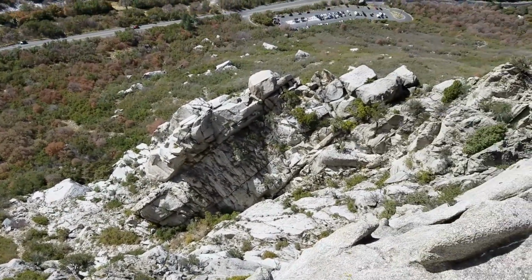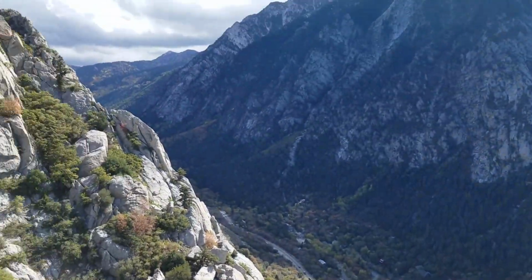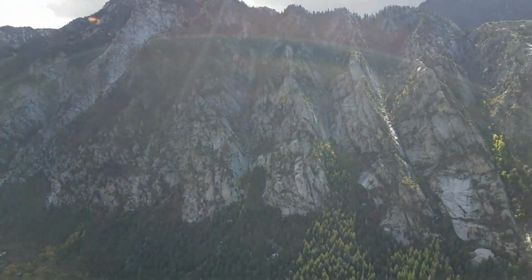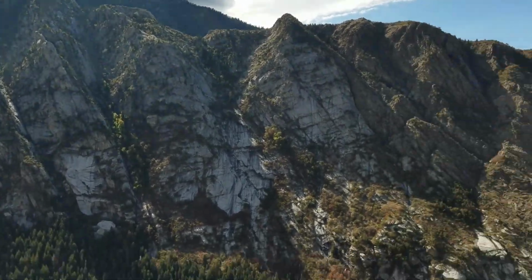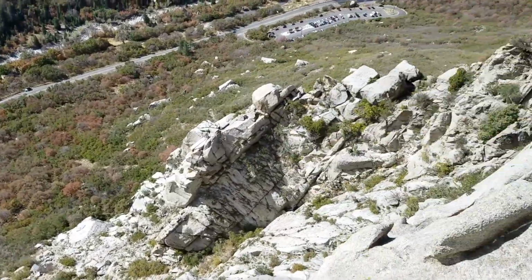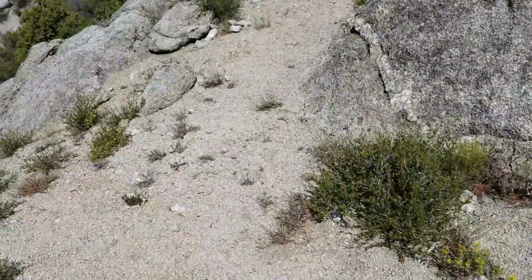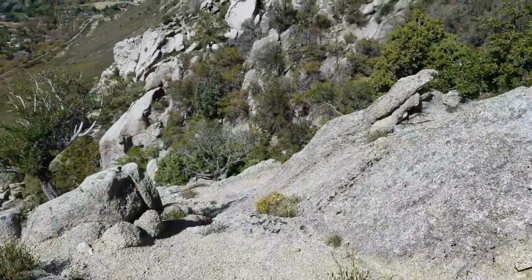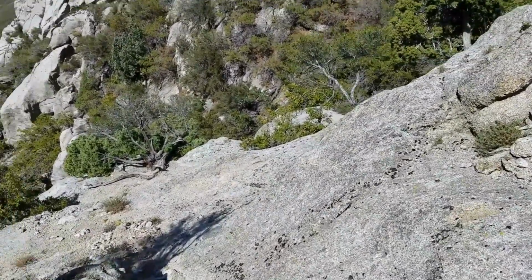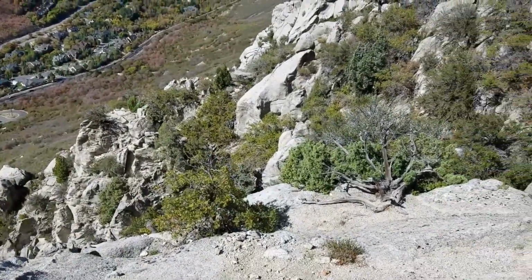Holy moly. We're a ways off the deck now. Oh, look, a set of climbing chains over here. Let's go check them out. Nice and slowly. Should have hauled up my harness and a rope. I could have rappelled off this instead of scrambling all the way back down.